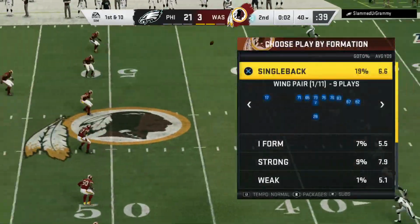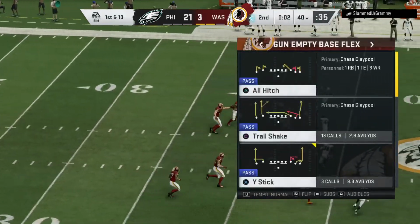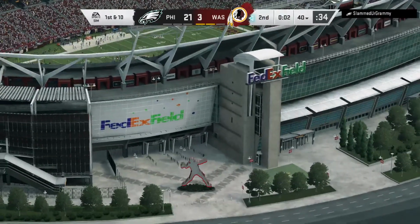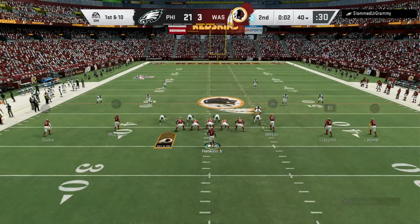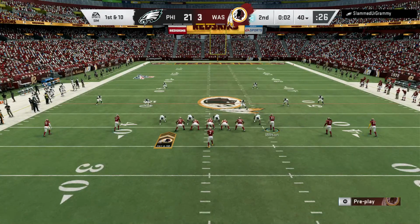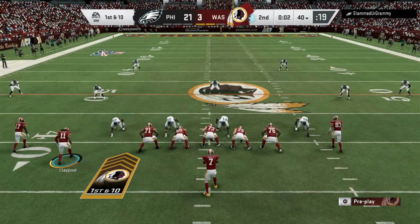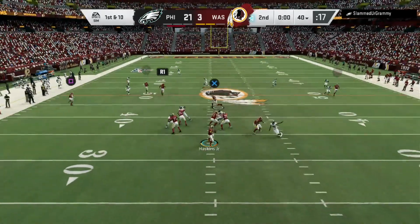And solid field position here to start as they get it out to the 40-yard line. The Washington offense at the line and ready to roll. And from this spot in the field with the clock where it's at, you think we're just going to see a knee and that's it? And I think in this situation, that's the proper play. But we do know there's some risk takers out there that may want to take one more shot before the clock runs out. Final play of the half.